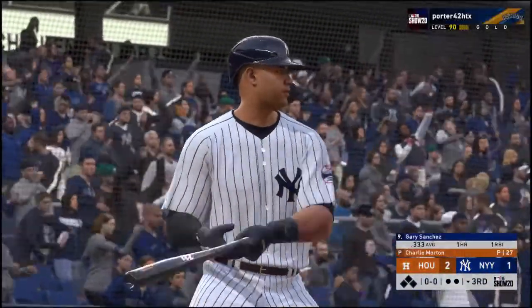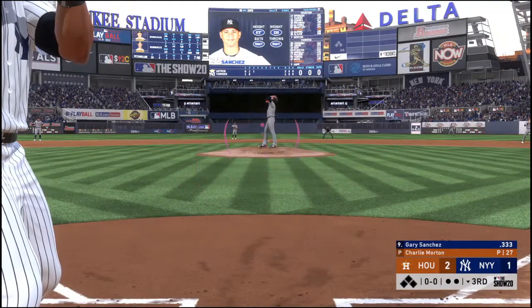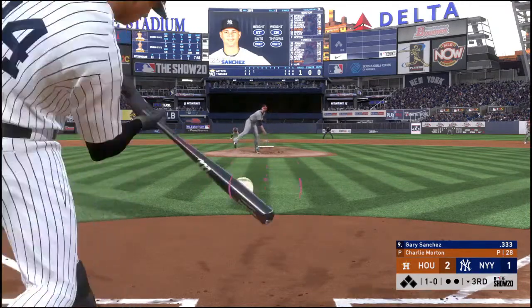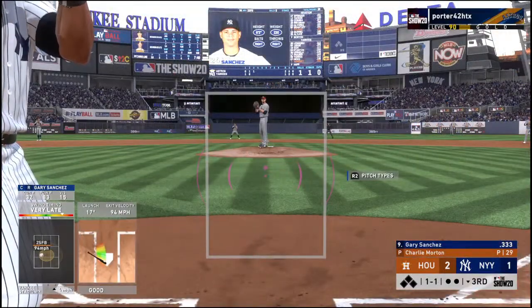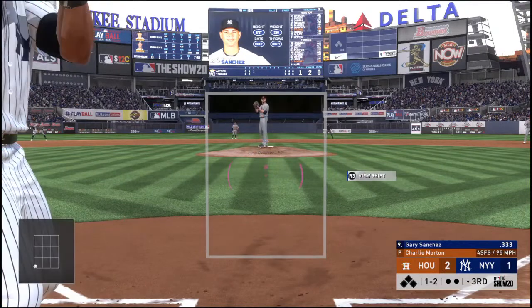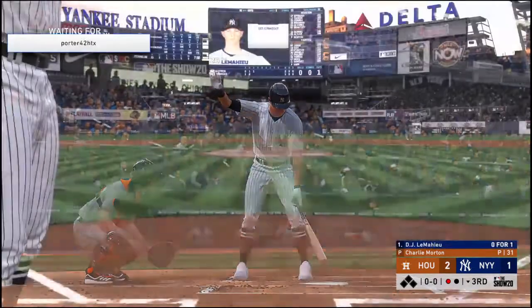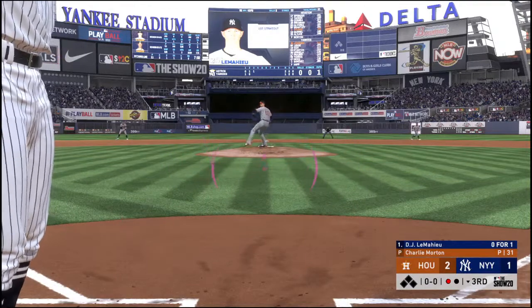Bottom of the third now, and now it will be the catcher, Gary Sanchez. First pitch of the at-bat. And a ball, 1-0. And a liner foul into the seats down the right side. The 1-1 pitch is taken for strike 2. Swing and a miss as he starts the third the same way he ended the second, with a punch out, one away.